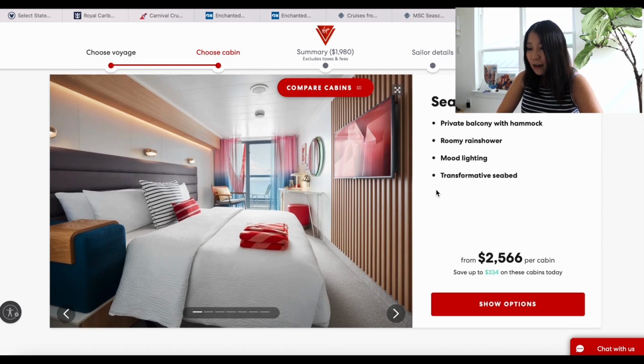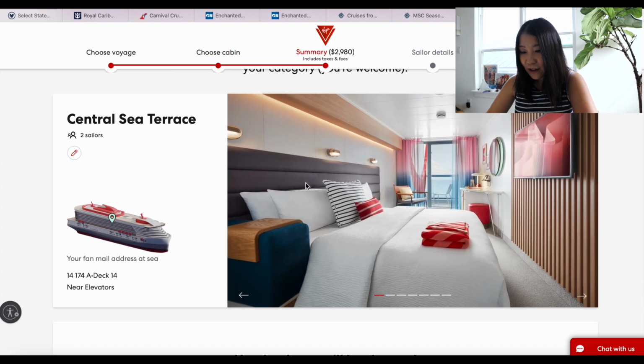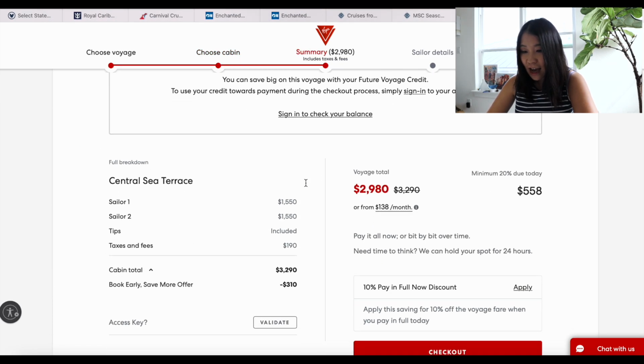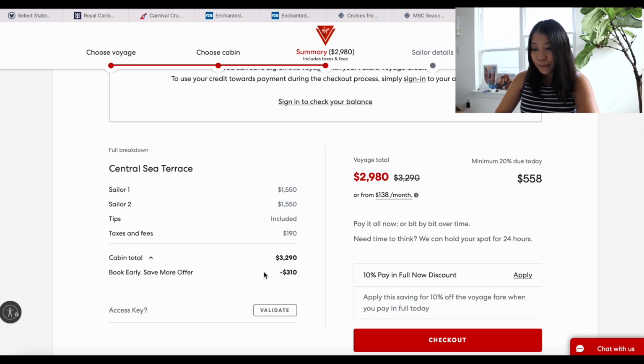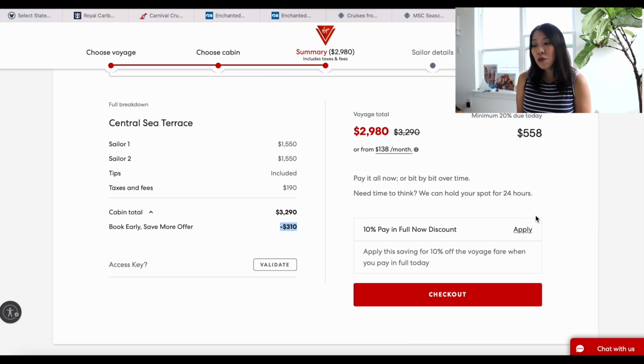Moonlighting, transformative seabed. So if you want the midship location, it will be $2,790. It's not too bad. So if you chose this one, Sailor 1 is $1,500, Sailor 2 is $1,500. Book early, you can save $300 by booking early. Tips are included, which is a huge difference, I would say, because in the other cruises, the gratuity is not included. They usually charge $200. The voyage total for the trip would have been $3,000 for 2 people.